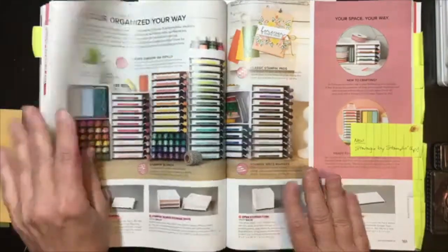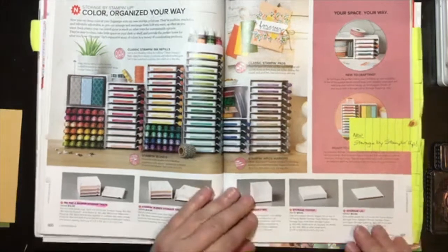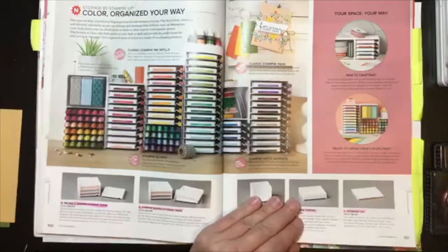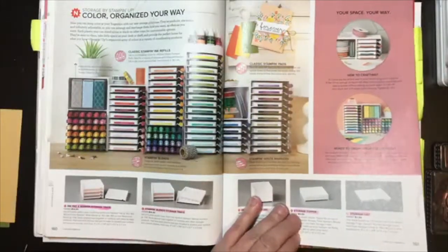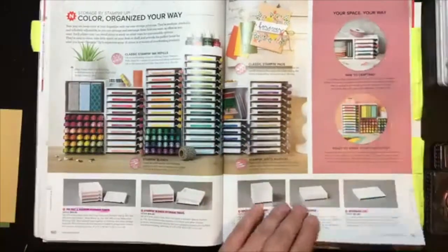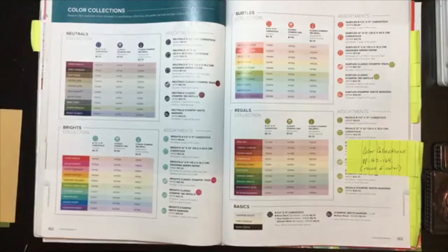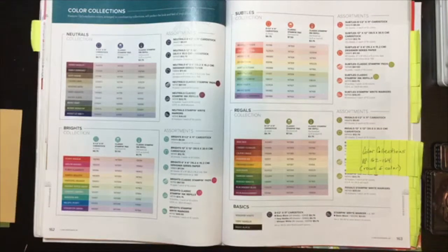This is where you're going to find everything else besides stamps and bundles and product suites. So we have storage by Stampin' Up. I have some right here on my desk. You can't see it, but they're right here beside me. We have 3 pages showing our color collections.